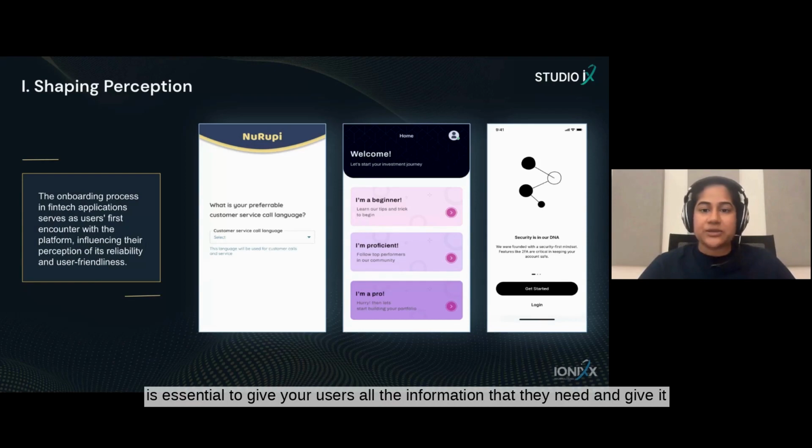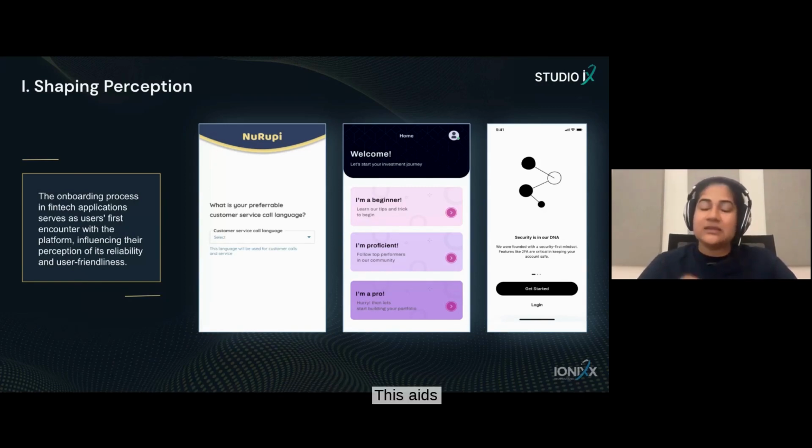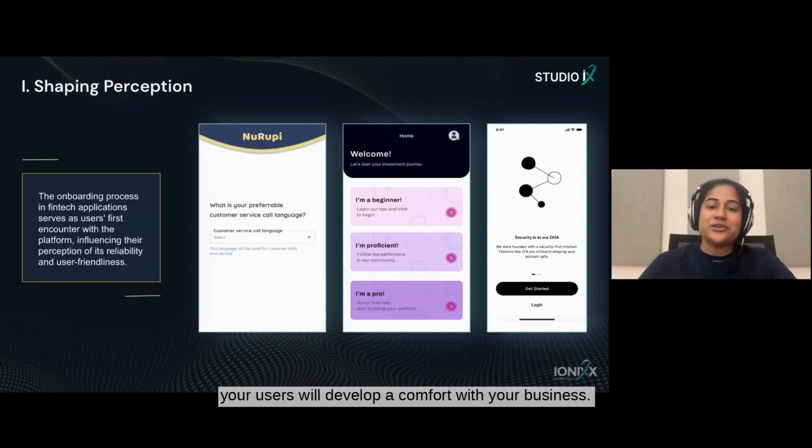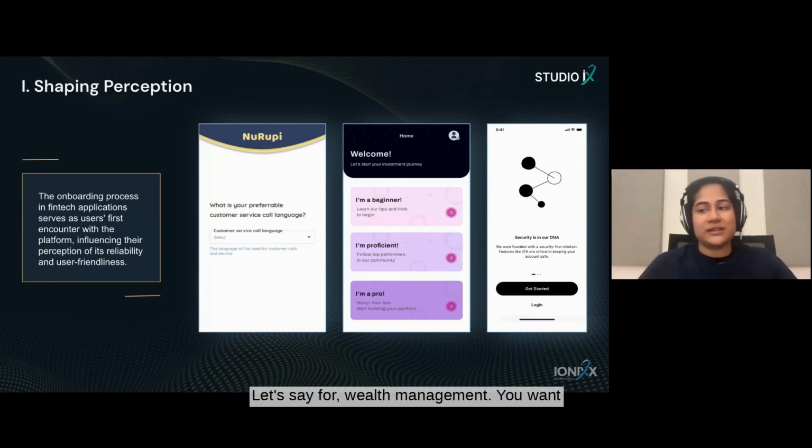It is essential to give your users all the information that they need and give it to them in smaller chunks so that they can assimilate them at a comfortable pace. This aids easy and good decision making. When decision making seems effortless, your users will develop a comfort with your business. Your business becomes an ally rather than a tool. Let's say for wealth management, you want your platform to be an ally rather than a tool. Then your relationships are built better.